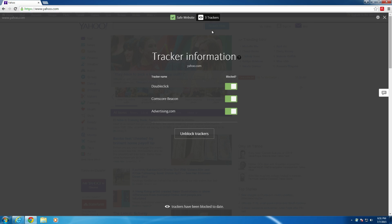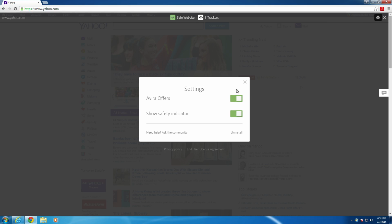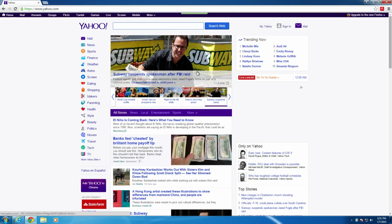And then this right up here, if it changes blue, I was reading online, it said if that changes to blue, that means that a tracker is not being blocked, that one is actually still running, and your privacy could be at risk at that point. And if we go to options here, the options are the same exact thing for Chrome, except you now have an uninstall button right down here versus Internet Explorer, where you have to go to add remove programs and actually remove it from there.